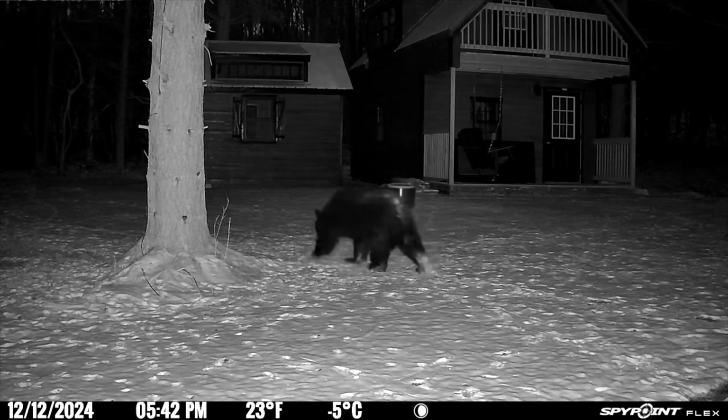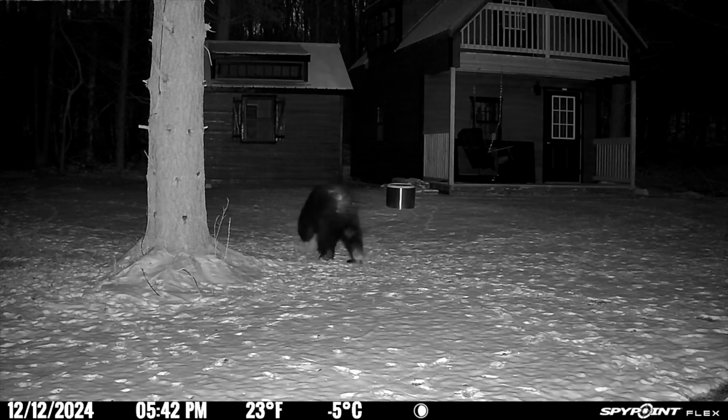What else is going on? Oh, we were talking about a bear over at neighbor Cliff's there the other night. Well, once again, this morning, my normal routine checking trail camera pictures, we had a visitor at the cabin last night. And like Cliff was saying, it's pretty late in the year for them to be out running around, but we had a decent-sized black bear right there at the cabin. I think it was about 5:42 in the evening.